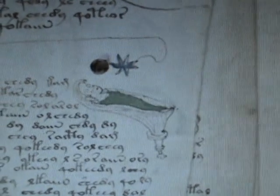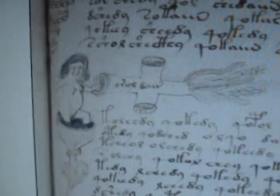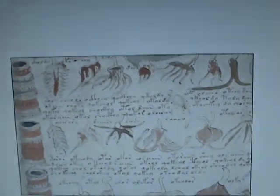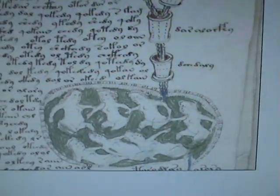We can see one woman lying in this. It almost looks like a cocoon. Here is the same kind of other thing. It's almost like their legs are planted in this thing, but not completely. Same with all the rest of this. It's almost like they were experimenting to see if they could reproduce people like plants.